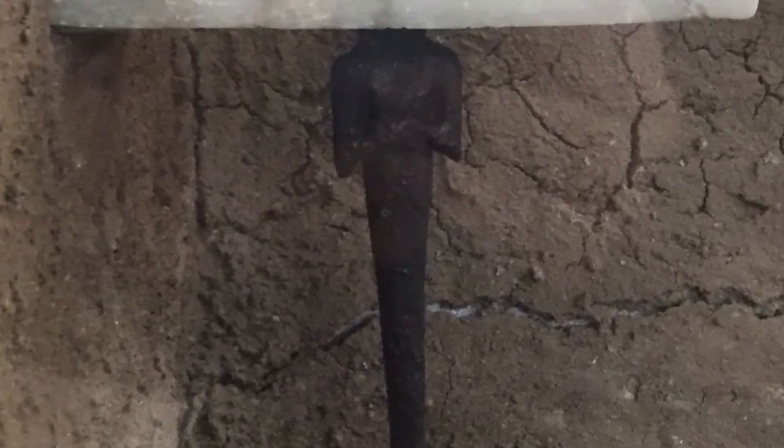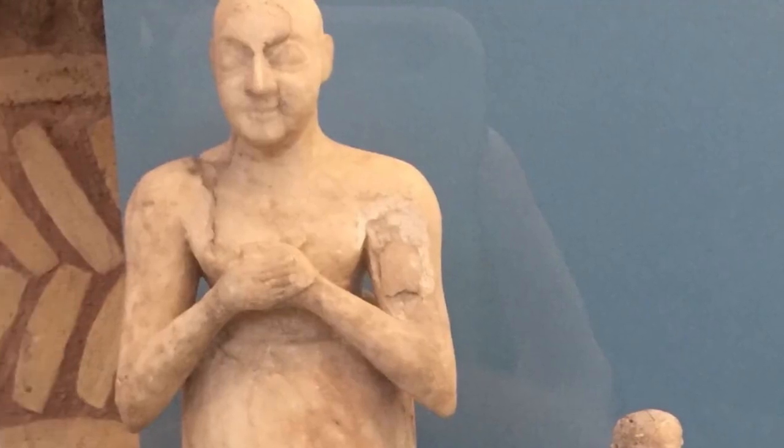Pivot stone of the door. Foundation figurines.